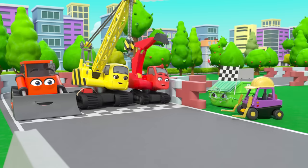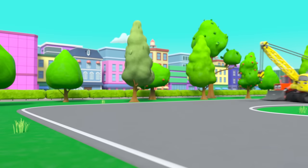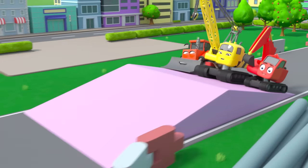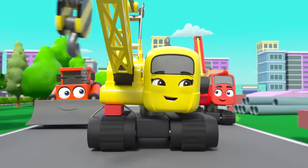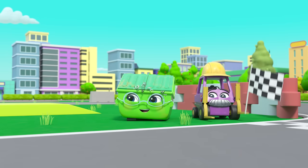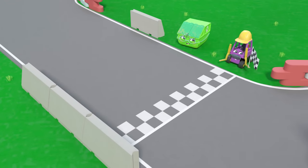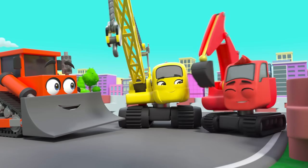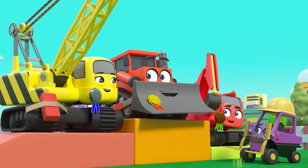Go, go, go! Off they go around the corner. Wow! Everyone is equally fast. They're going up the ramp. Everyone is having so much fun. Around the bend. I wonder who's going to win. They're coming up to the finish line and Bump is the winner. Hooray! What a brilliant race. Well done, everyone. That was great. Races are much more exciting when everyone is included.